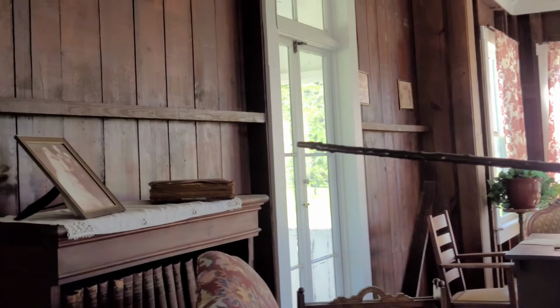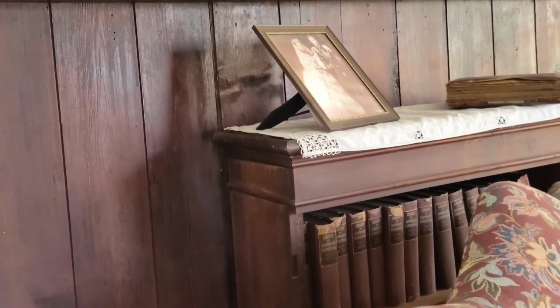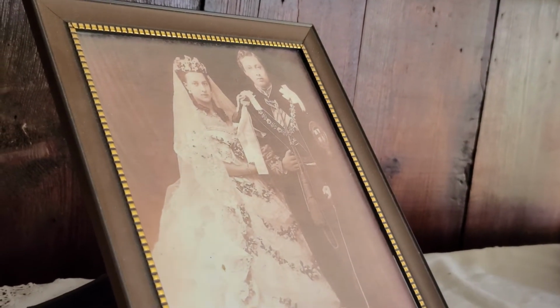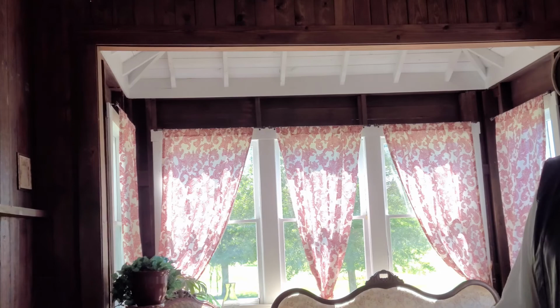Here's a picture of their wedding day. Colonel Cabin and his wife both worked for Queen Victoria, the most famous world leader and monarch at that time. He was the head of her Royal Guard, which is like the head of our Secret Service, and she was lady-in-waiting to Queen Victoria, which is like personal assistant. What were they doing here?